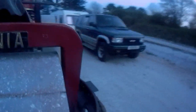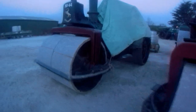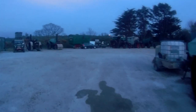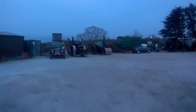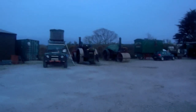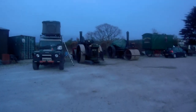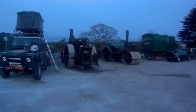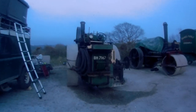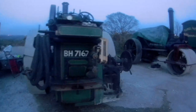And I think it's difficult to see a lot of them in detail because they are covered up for the night, but there's some more over here as well. We'll see if we can have a quick look at them before we head home. So the road rollers are great, folks. I like road rollers. Reminds me of when I was about 14. I had a little Mammoth steam tractor, little model thing, and mine was the road roller.